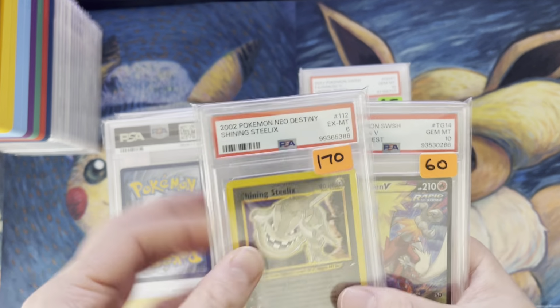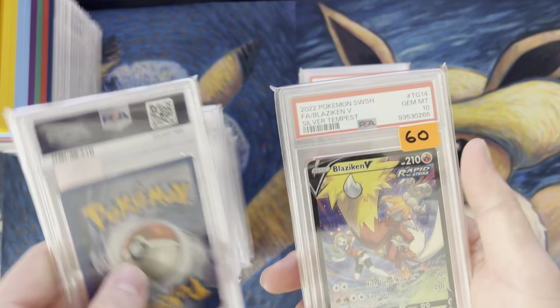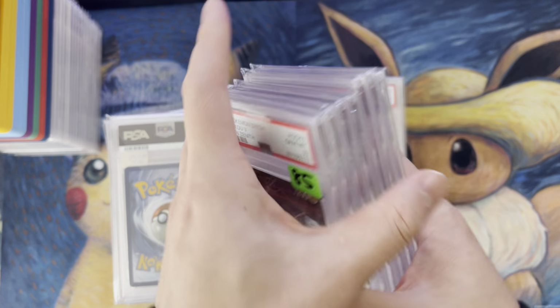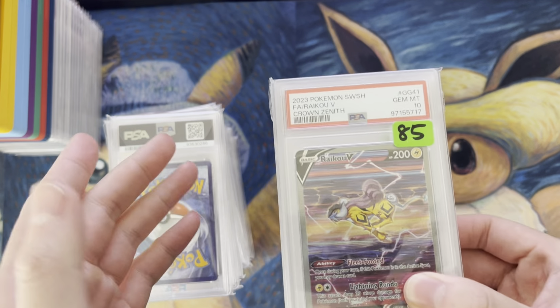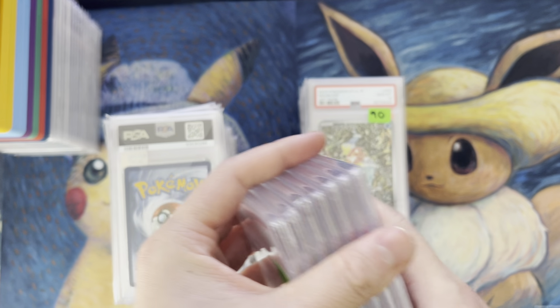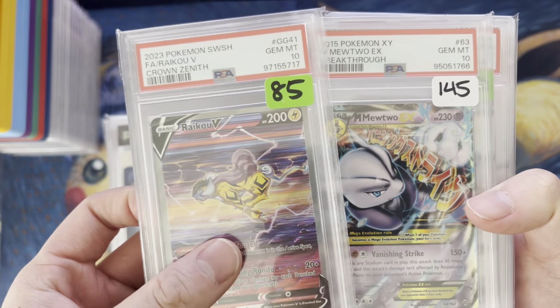Shining Steelix. I actually reduced the price on this. It was like 180, but now it's like 170 for a 6. Blaziken V. These are lower end, but it depends who goes, right, and what cards they want. It's easier selling these kind of slabs that are between 50 to 100. It's harder to sell anything above 200 unless you really go to a collector if they want to do an 80% trade or something like that.